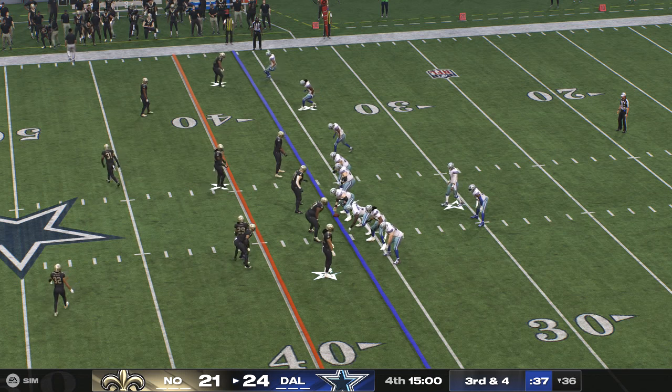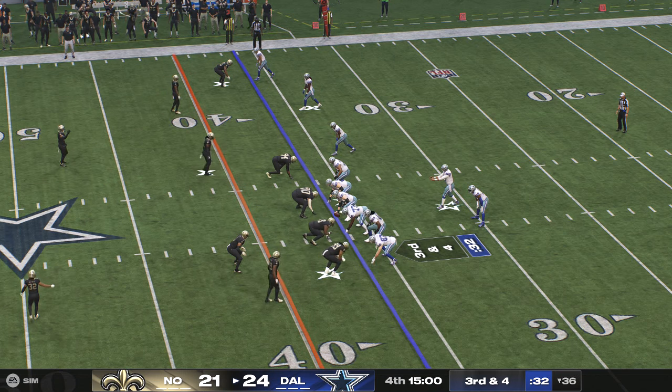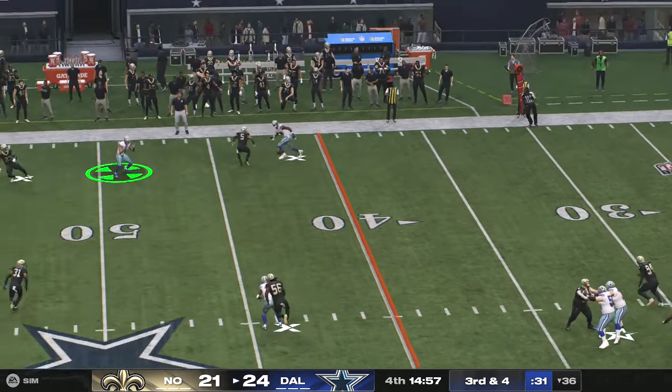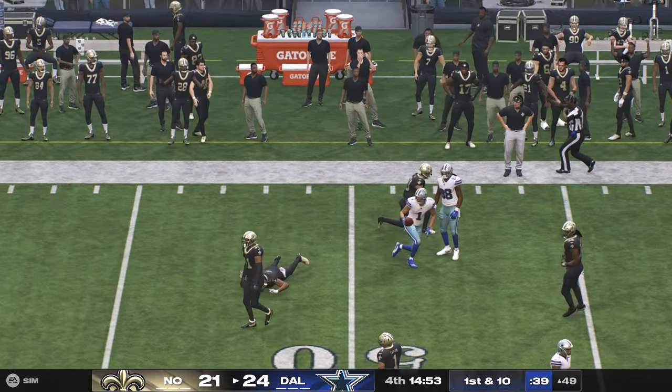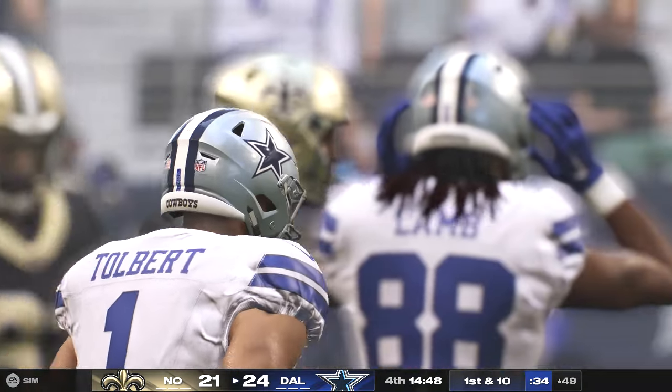Here's a third down and 4. Operating from the gun, here's Dak. Got a man, that's Tolbert. 15 yards through the air. That's good for a Dallas first down.